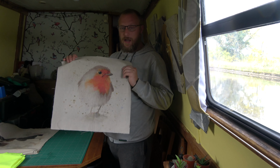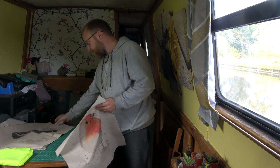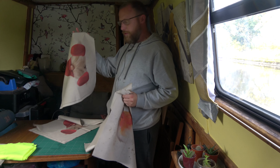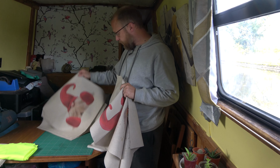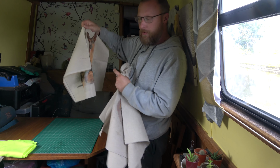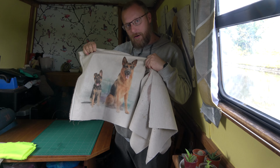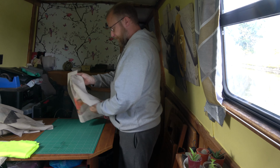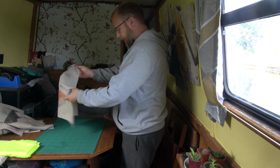So we're making, what have we got? We've got robins, I've got a springer spaniel, I've got a couple of gonks, and a German shepherd one. And a German shepherd puppy. So these are all either just replacing stock or they've been ordered.